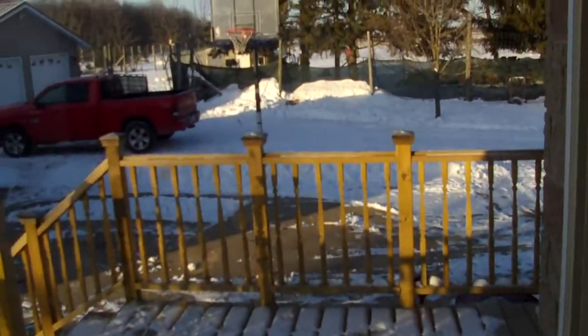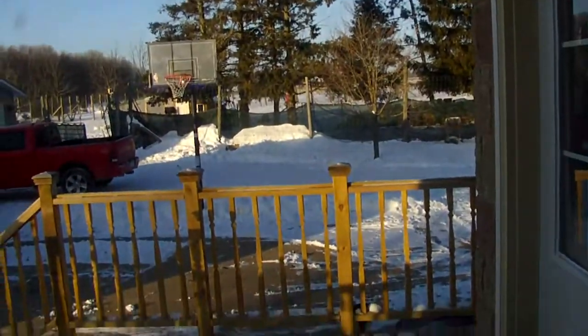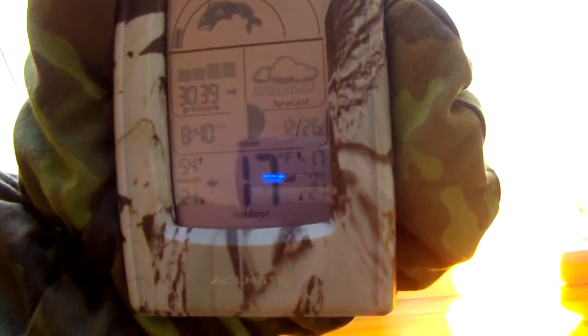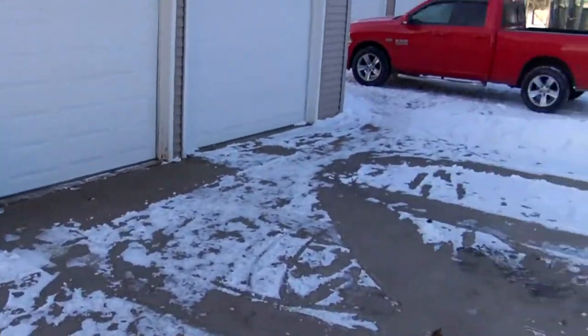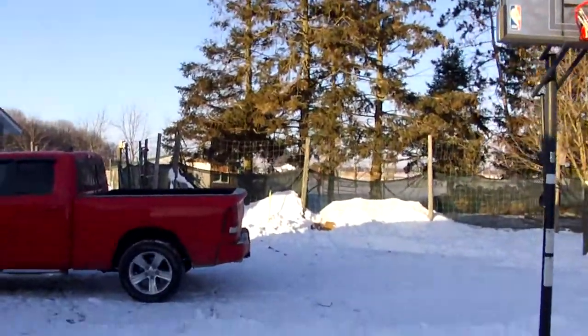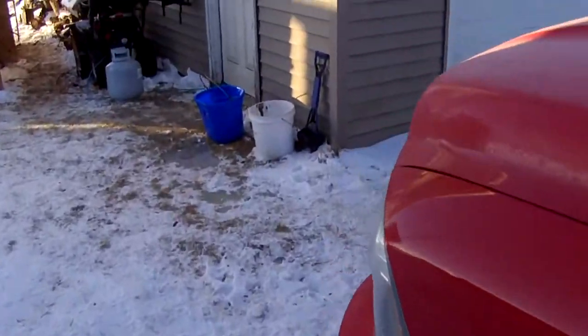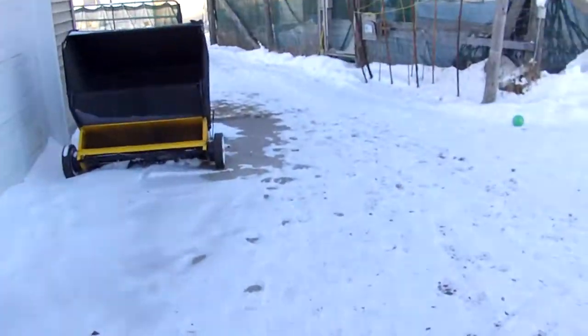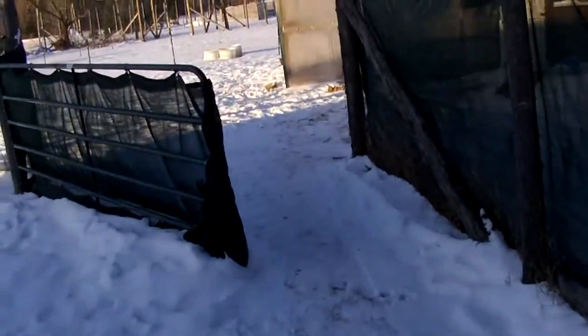Okay guys, here's a little update. We're going to go out there this morning to the chicken coop. Real nice day this morning. Looks nice. It's going up now, but I hope you guys can see that it's negative 17 and it got to be a negative 21. So this is going to be the test today to see how the run is doing. So we're going to go out there. Alright guys, beautiful morning, besides it being so cold. That's negative 17 without the wind.